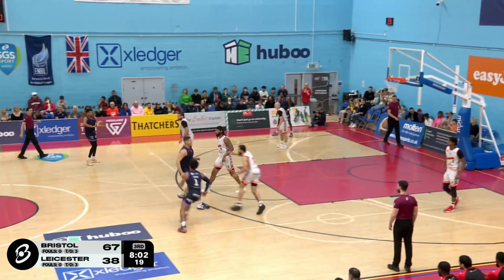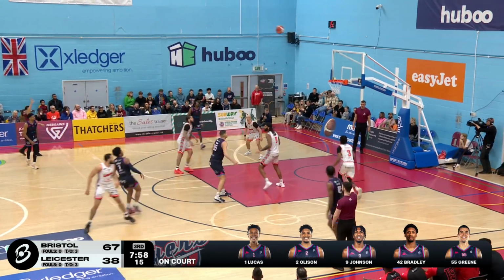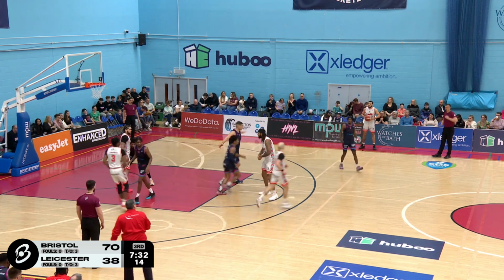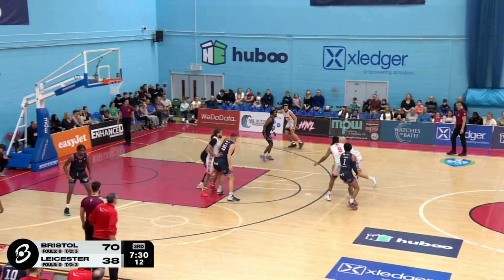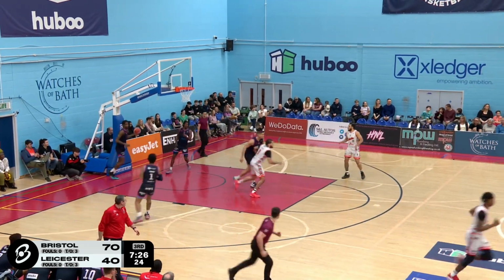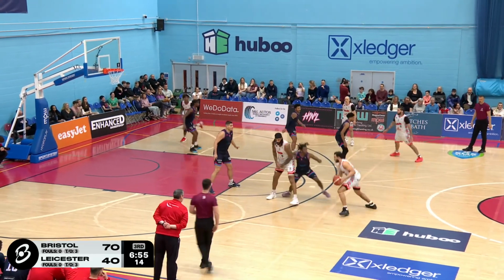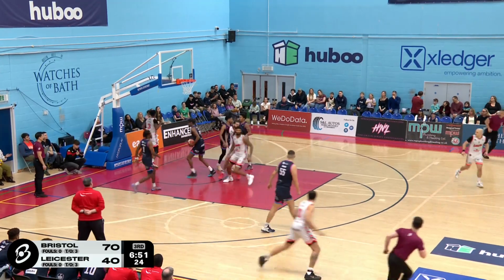That's what I say. Flyers with a chance here to go 30 points into the lead as Lucas does exactly that, pouring in a triple. McKenzie, the crossover, loses Lucas. Mid-range, nice move from McKenzie. They need to get stops more than anything. That's going to be the key to them getting back in this game. Holmes pulls up mid-range for himself.